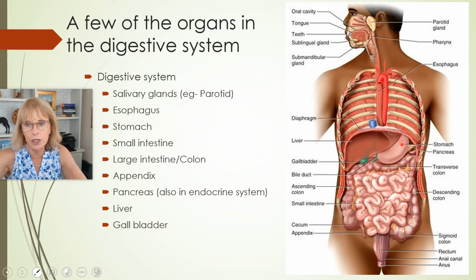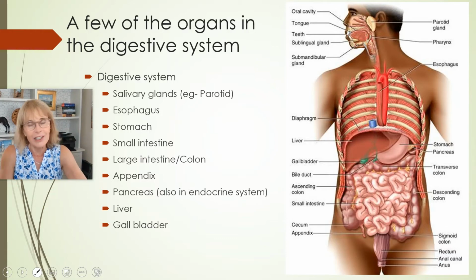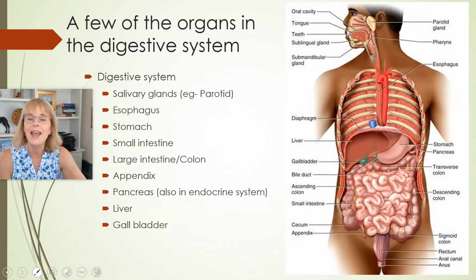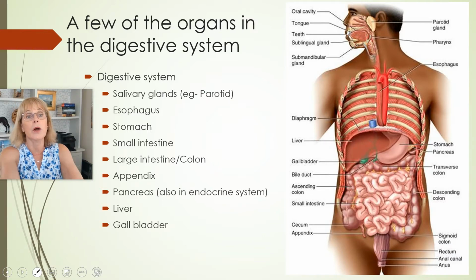Hiding behind your stomach, you can't see it on our three-dimensional mannequins unless you pull the stomach out. You can take the mannequins apart and put them back together again. But hiding behind the stomach is the pancreas. The pancreas is very important for digesting your food, but it is also where the body makes insulin. That means the pancreas is part of the digestive system, but also part of the endocrine system, right?